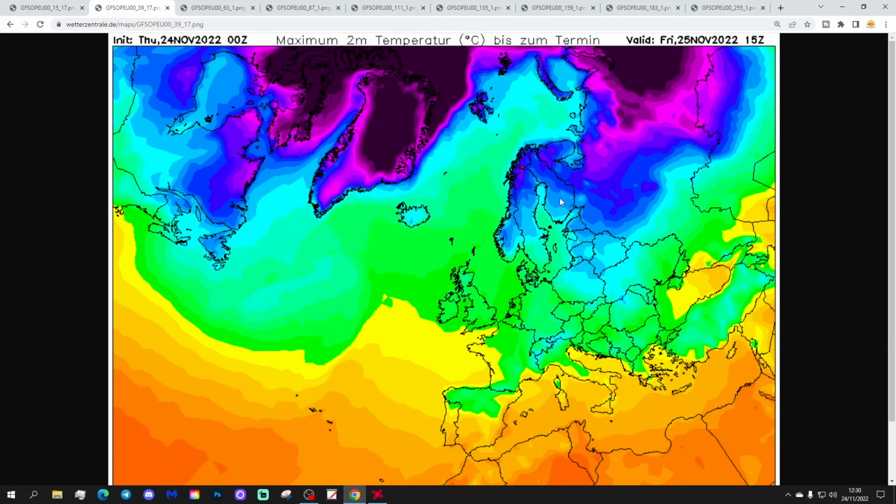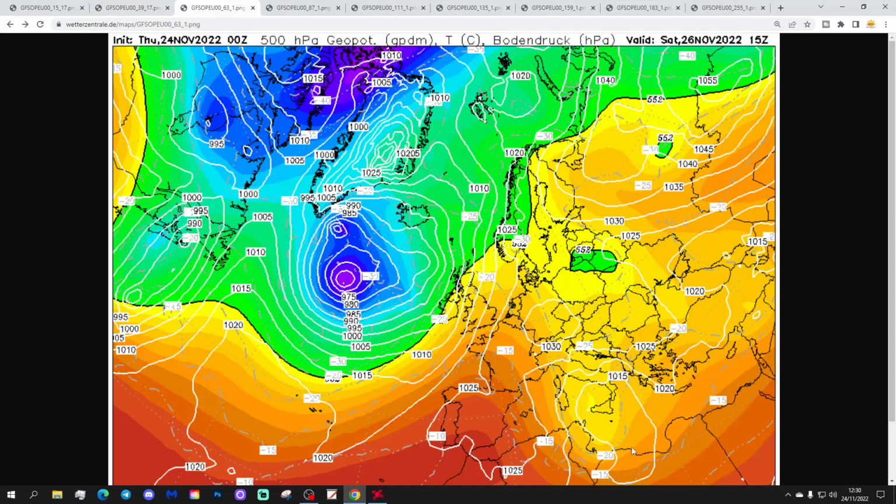Temperature-wise, very cold again across much of northern Europe and into the northeast too. Many eastern parts of Europe look pretty chilly, but the mildest temperatures are going to be through the Med, through southern Europe, and then up the western side of Europe once more.